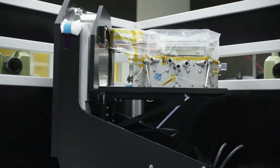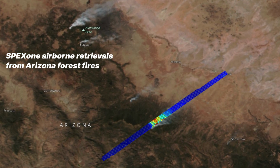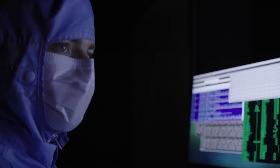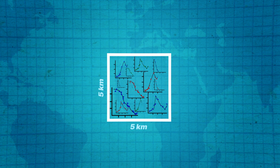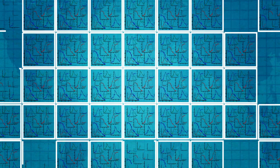PACE's other polarimeter, specMACS, will tackle aerosol retrievals and give us precise measurements of the angle, degree, and intensity of polarization. But processing the sheer volume of data has been its own mission. Each pixel of data the polarimeters measure covers about 5 kilometers square. In that space are hundreds, even thousands of observations at different angles, wavelengths, and states of polarization. In the course of one full day of orbits, those pixels pile up. If you put them together, there will be more than 10 million pixels. That's a huge challenge on both storage and computational power.